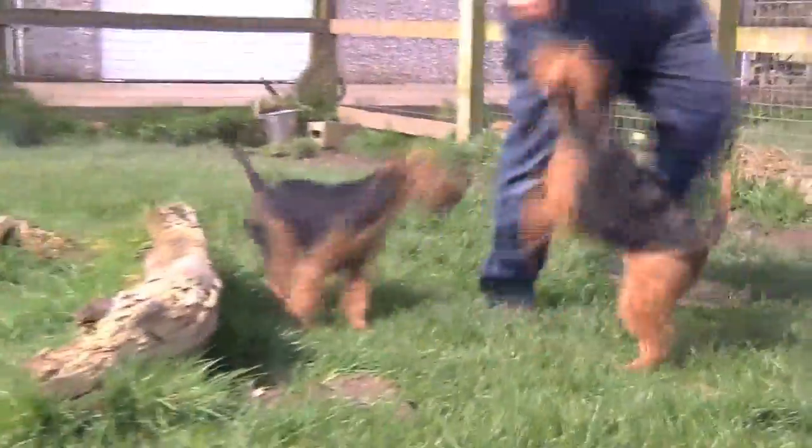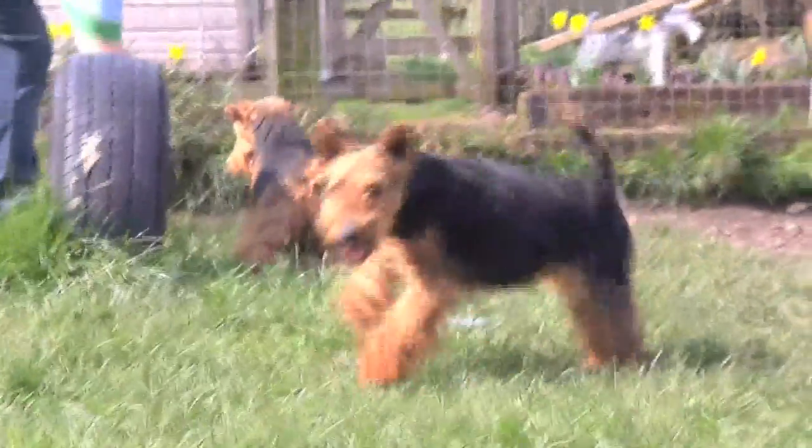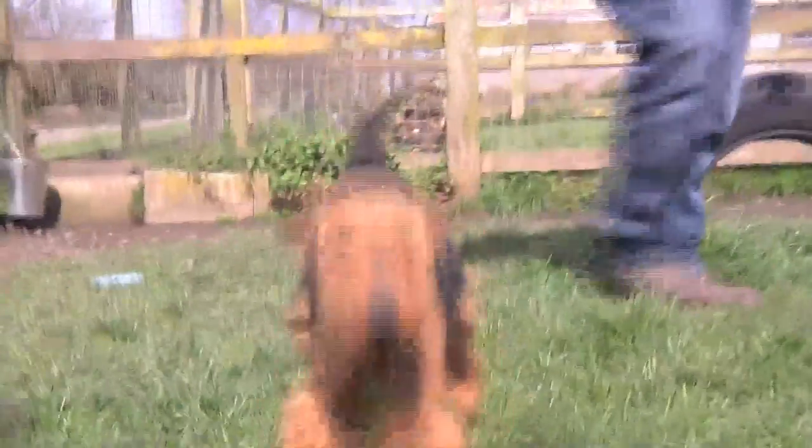They're not shy, are they? No, they're not a one person's dog. They're not the most loyal of dogs. They will go with anyone with a treat or someone new, they will go to them. Being a friendly breed, you would assume they make super pets. Yeah, wonderful. I have two in my house that I love to death, and they make the ideal pet. They haven't got a bad bone in them.